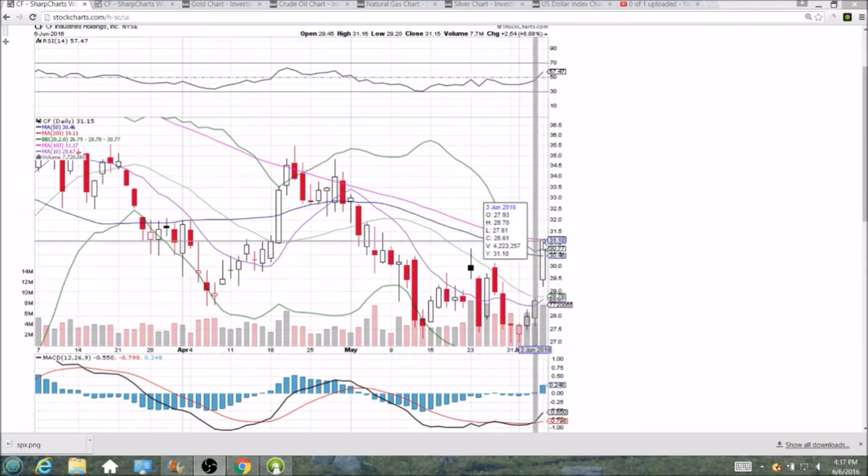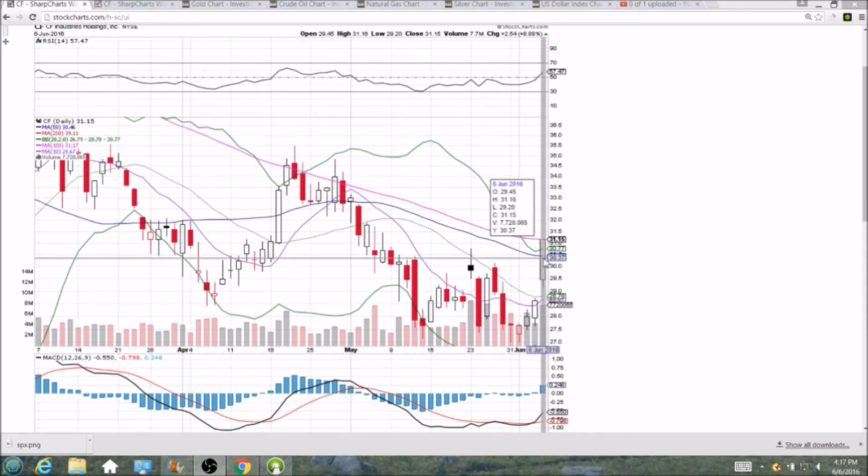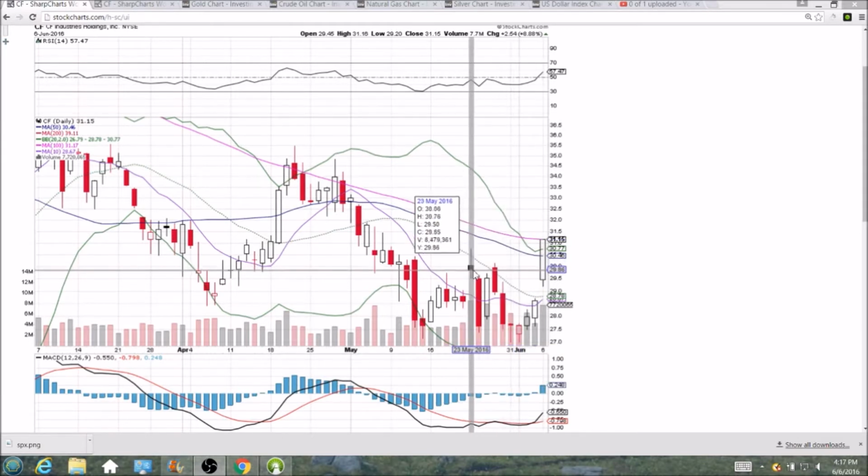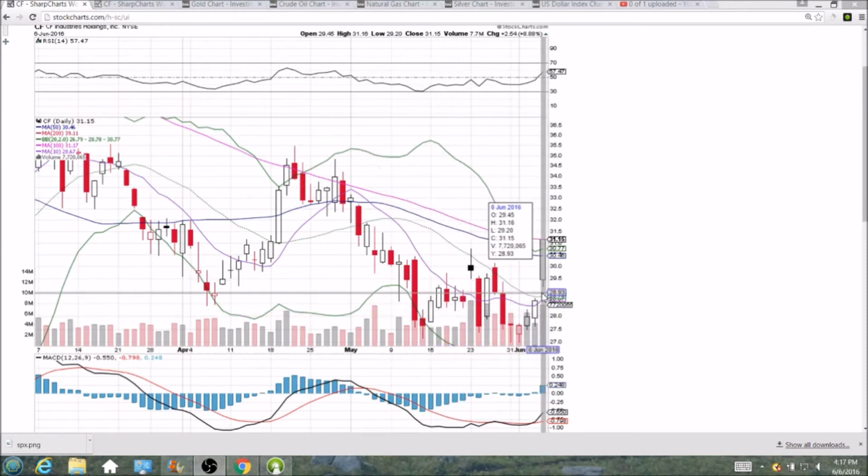So the 100-day moving average resistance is 31.17. We close at the high of the day by less than a penny, so 31.16 was the high of the day. We're going to need to test this level tomorrow and close above it. If we get rejected and lose the upper Bollinger Band support, we will anticipate consolidation, and that could occur all the way down to this $30 psychological support, which also acted as resistance on that bounce attempt in May.